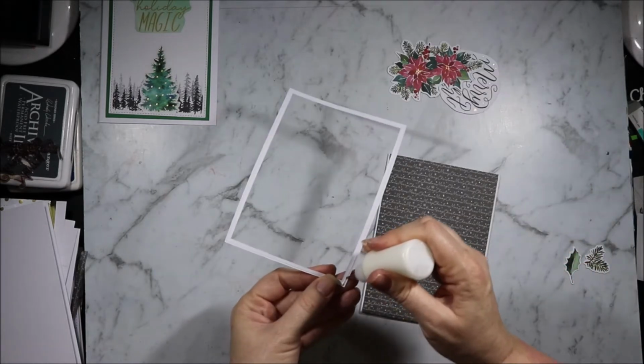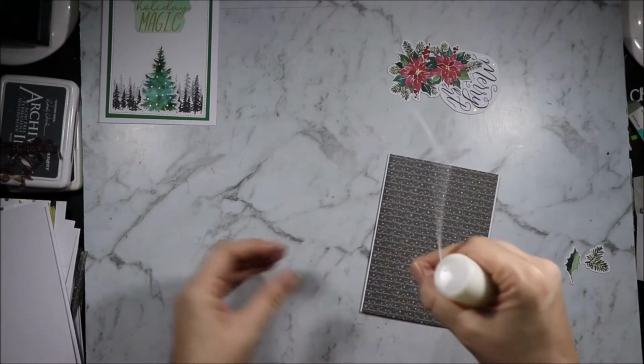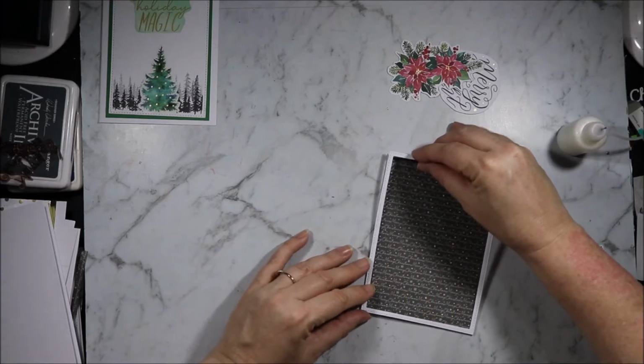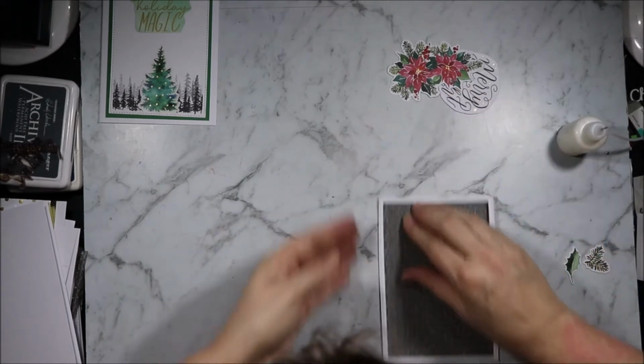I'm going to add glue around the edges. Make sure you hit those corners. This is 2 paper rose dies stacked together. And I just try and start at one edge. Get it in place before I press it down.